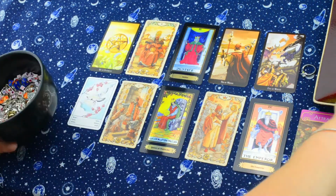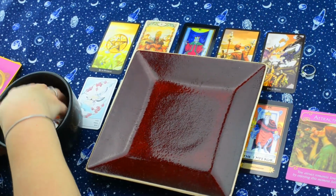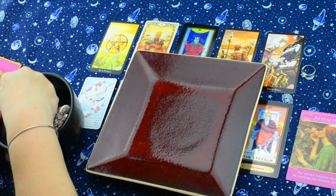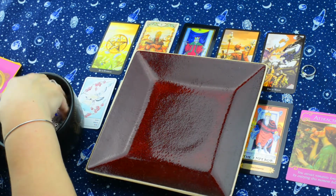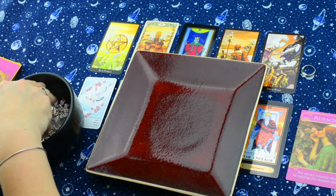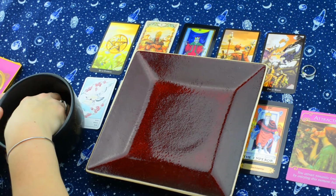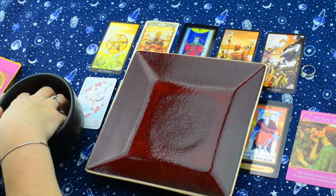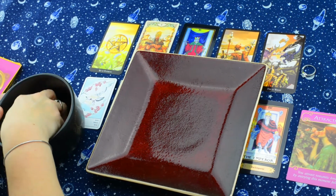Let's see, let's pull some charms. Maybe we can get a little bit more clarification, or a little bit more messages, or something that might resonate specifically for a few of you together. If there are any problems in the relationship whatsoever, it would be money related, or legal matters, that kind of thing. But I'm just thinking that for almost all of you that's not even really an issue or a big thing.